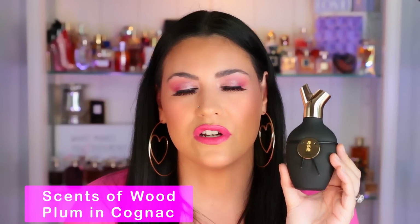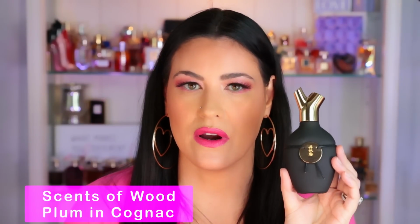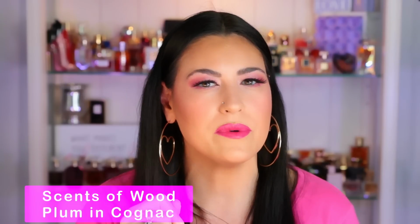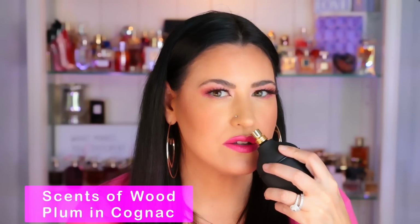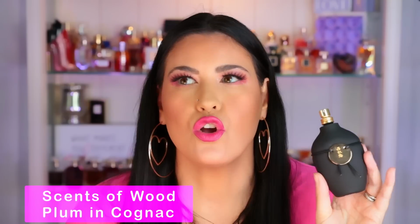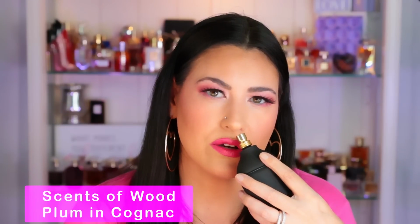This is just such a gorgeous fragrance. I got a decant of this, and I wasn't sure how I was going to feel because I thought maybe it would be too masculine, but it's not. This is a perfect unisex fragrance, and this is a decadent, gorgeous, mind-blowingly good fragrance.